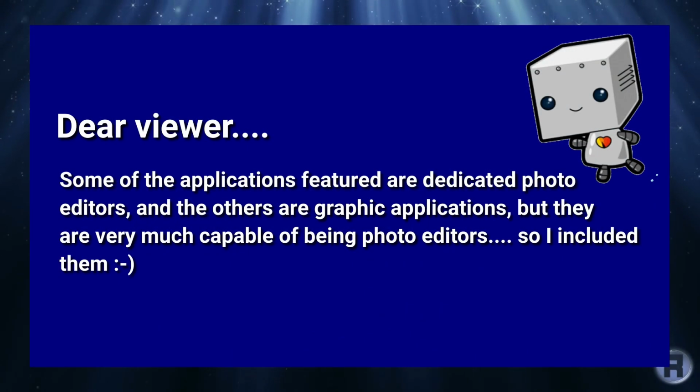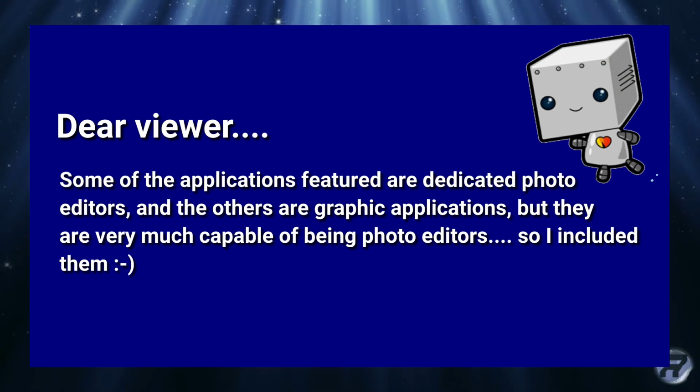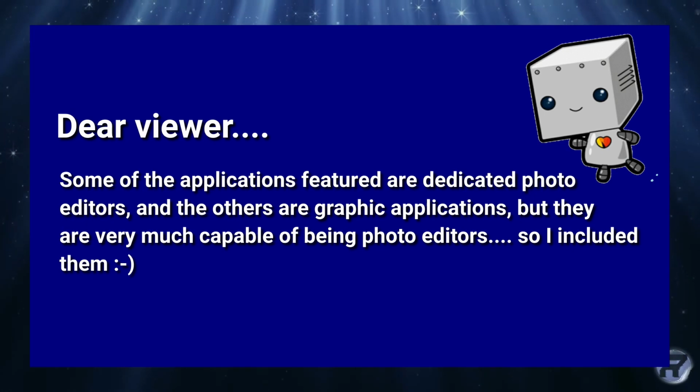Dear viewer, some of the applications featured are dedicated photo editors and the others are graphic applications, but they are very much capable of being photo editors, so I included them.